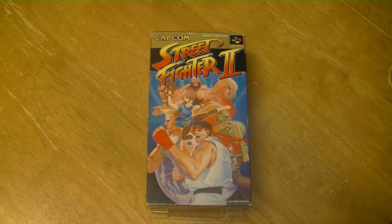I've been to Brewdog a few times over the last few years, and the one in Leeds has got a Street Fighter 2 on the SNES set up. I think it's Super Street Fighter 2, and I had some fun playing the game again.